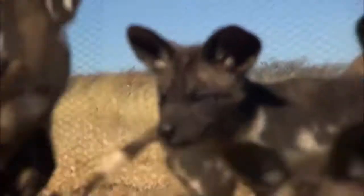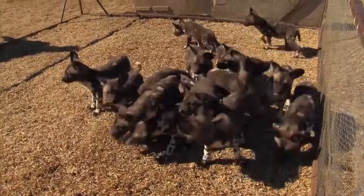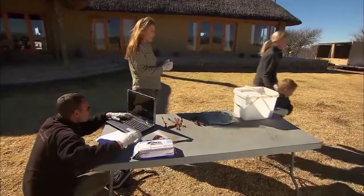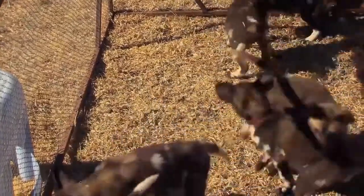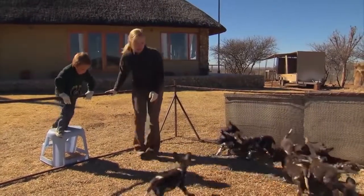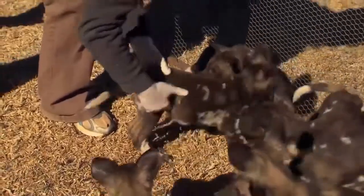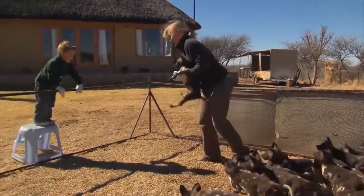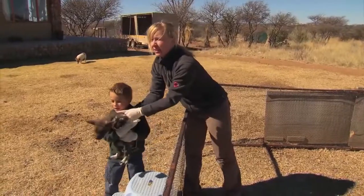Wild dogs are classified as endangered by the International Union for Conservation of Nature, and populations are continuing to decline as a result of ongoing conflict with humans, infectious diseases, and habitat destruction. The pups are now 15 weeks old and weigh on average 4 kilograms each. And they'll only be ready to start breeding in about 5 years' time.